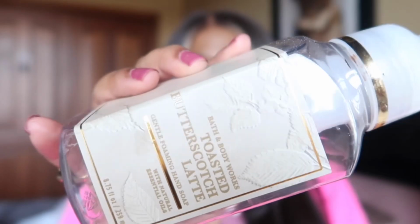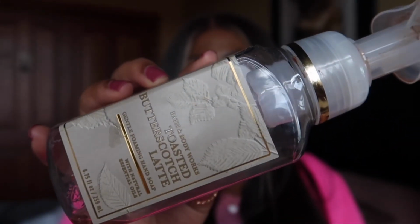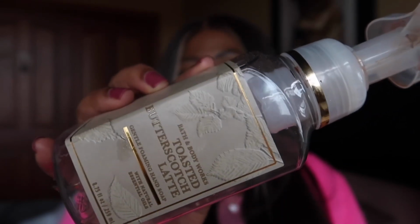This one I absolutely loved, and I would repurchase this again, and this is Toasted Butterscotch Latte. This one had a nice creamy coffee scent, a nice caramel scent, and it was just very enjoyable, so I would get this one again.